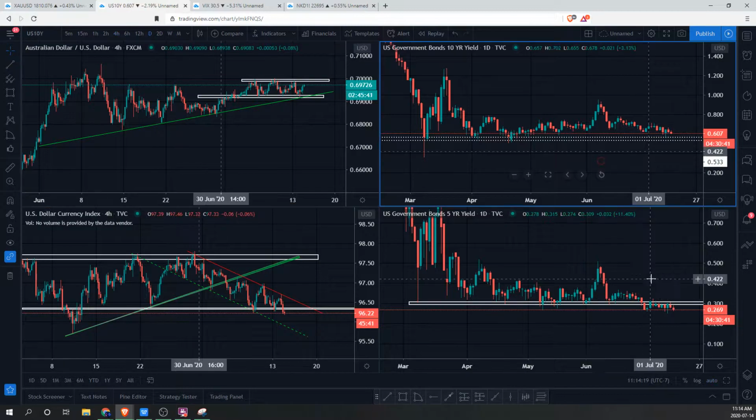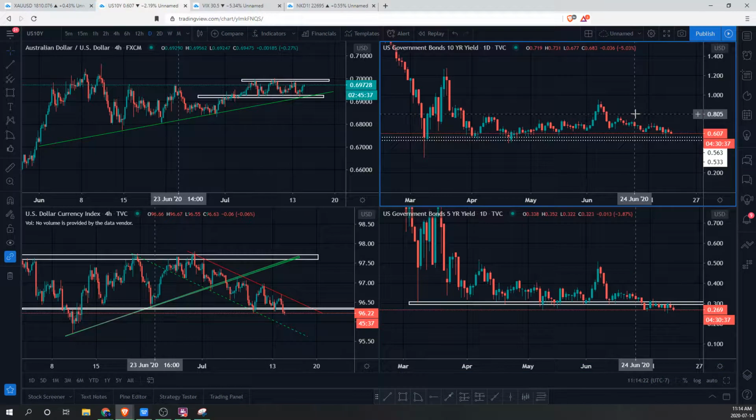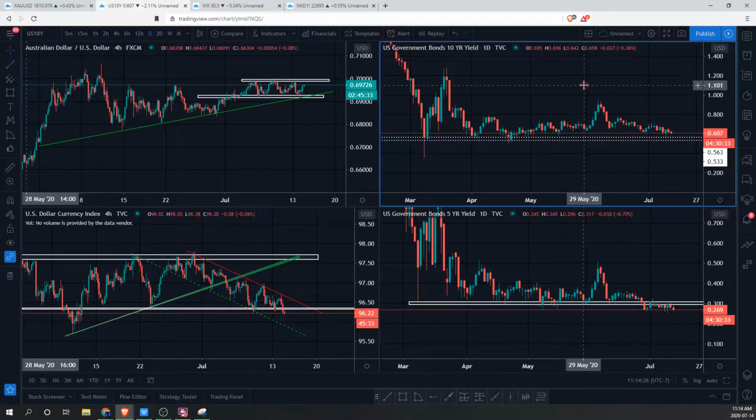Bonds, not much to talk about. Very, very little movement. So a little bit of a move to the downside since the S&P did sell off a little bit yesterday, but overall, not a lot happening within the bonds.